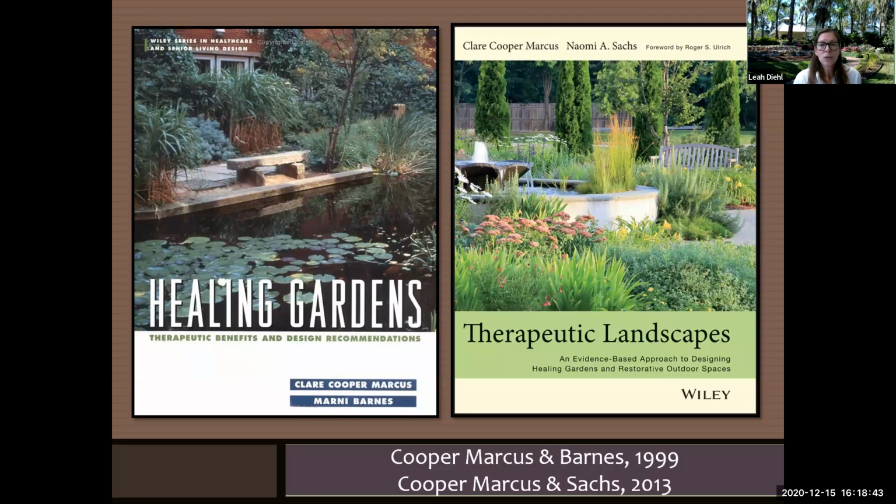Clare Cooper Marcus, who has done a lot of research in the evaluation of gardens in healthcare environments, and also Naomi Sachs, who I just mentioned, who came up with that term landscapes for health. These are a couple of books that they've written on therapeutic landscapes and healing gardens. And Clare Cooper Marcus really characterizes the key qualities of successful healing gardens. She says that the more we're engaged with the environment through all of our senses, the lower our rates of anxiety and the less we're actually aware of our pain.